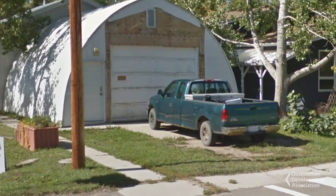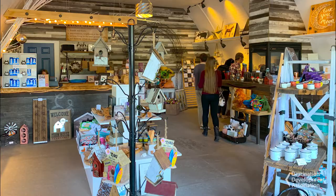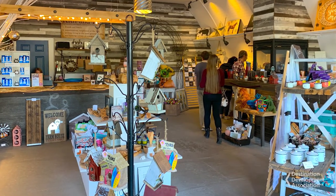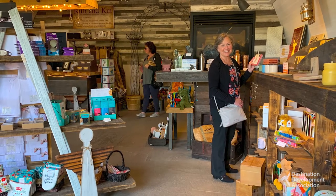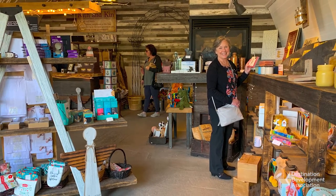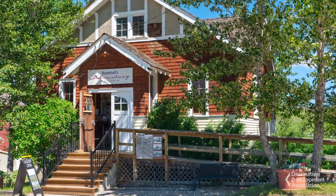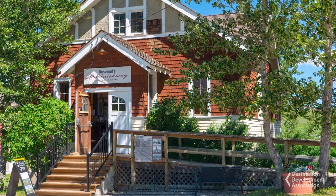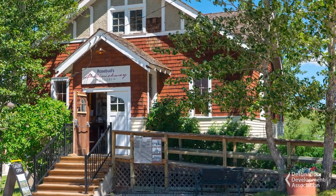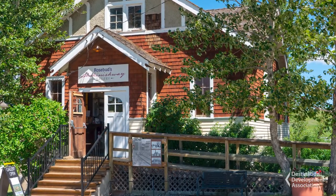Across the street, a local took this little garage and turned it into another amazing place called the Kith and Kin Artisan Wares. It's got all kinds of more home accents and local art. Just an amazing little place to browse and shop. Down the road, just a few homes down, is another gallery. And in this gallery, it's got some amazing fine art, all originals. And they'll have students come and play a grand piano that's located inside the gallery.